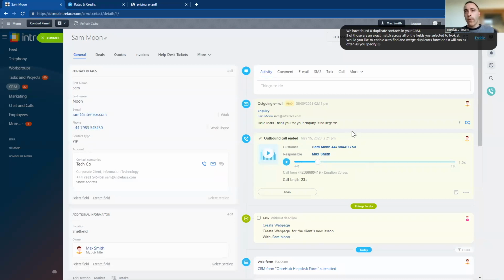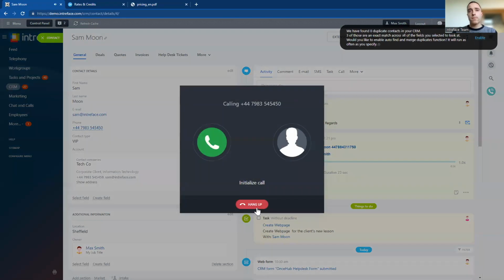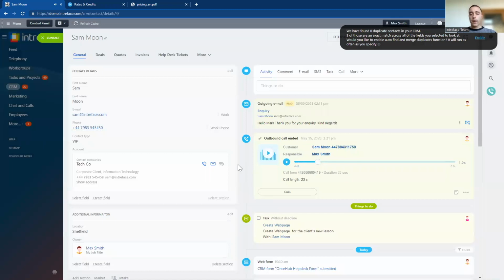So you've got that call history. We can see when the call took place, who was responsible for the call, and I can play that call back directly inside the customer's page. I can also call the client directly through the system, and that call would then also be recorded directly inside here. So all of that history is saved in the client's page using call recording.